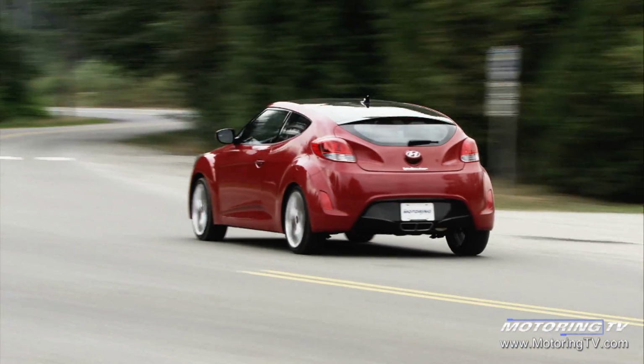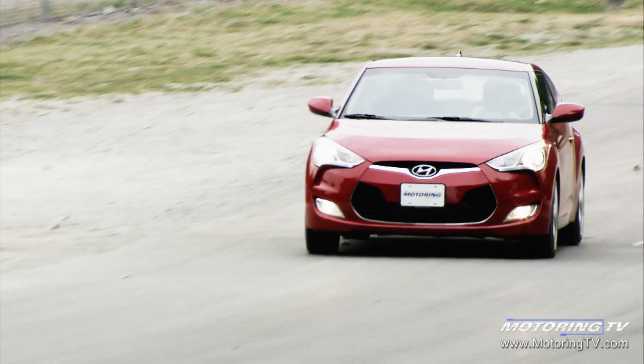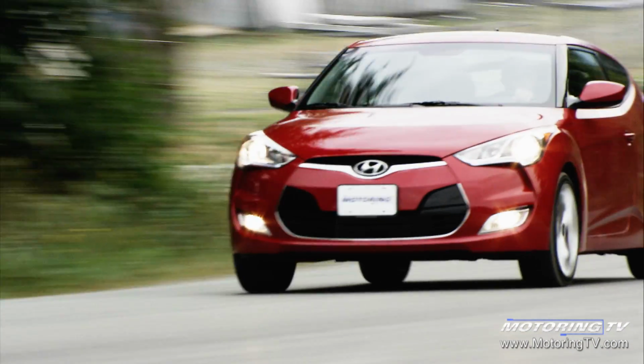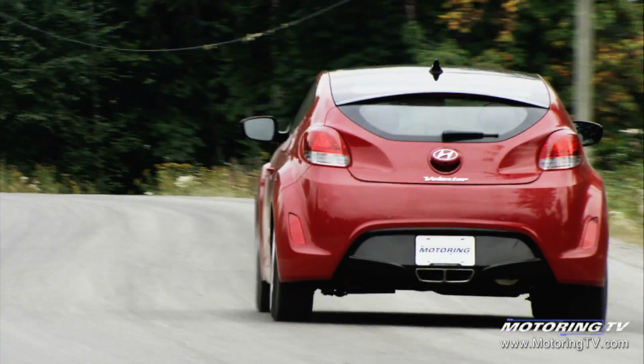I think it handles well. It's got good electronic steering, which is better than it used to be with Hyundai products. No complaints in the handling department. The ergonomics and the switchgear, yeah, it's okay. I think the interior looks like something out of Transformers. But then it's geared to that younger market, and that's just not me.